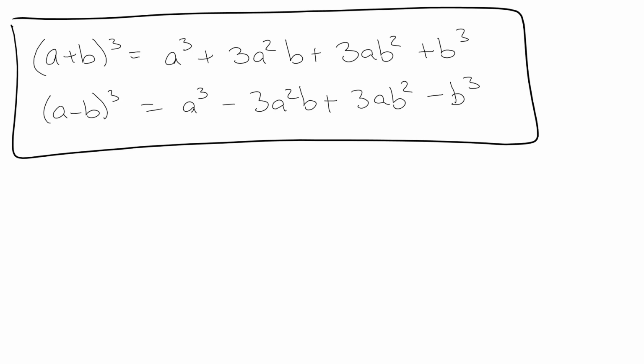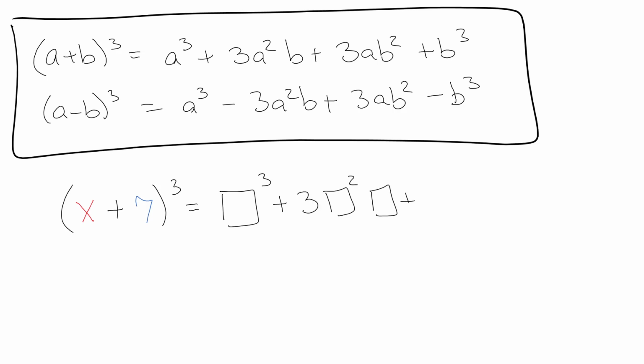So you can either memorize this and apply it just like we did before. Let me give you an example with the first one. Let's say I had x plus 7 cubed. I could say I have the first thing cubed plus 3 times the first thing squared times the second thing plus 3 times the first thing times the second thing squared plus the second thing cubed. And then I could plug in my x and my 7, 7, 7. So you can kind of do it that way.